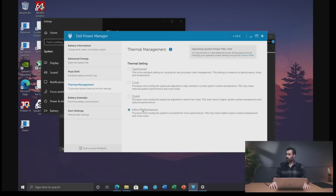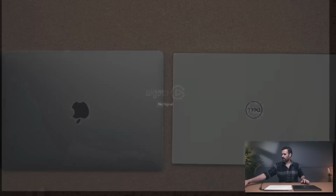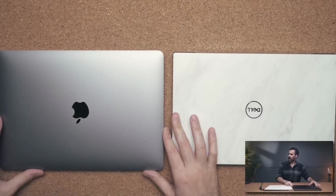So I thought I'd just bring that up for you guys. What else? Can you open up the XPS with one hand? Of course you can. If you couldn't open it up with one hand, I wouldn't even talk about this laptop as a contender to the MacBook Air.